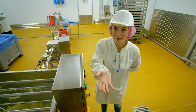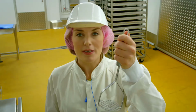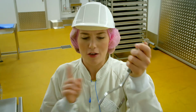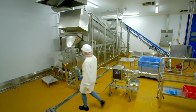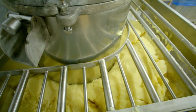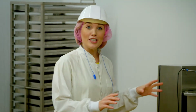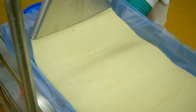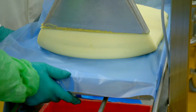And you might have had mashed potatoes at home or even used a potato masher. But to mash lots and lots of potatoes, we need something much bigger than this. So here, there's a giant potato masher with a rotating blade inside that chops and mashes the cooked potatoes. The fresh mashed potato is then sucked along this tube where it's then spread out onto a tray. Ooh, here it comes. That is perfect mashed potato, not a lump in sight.